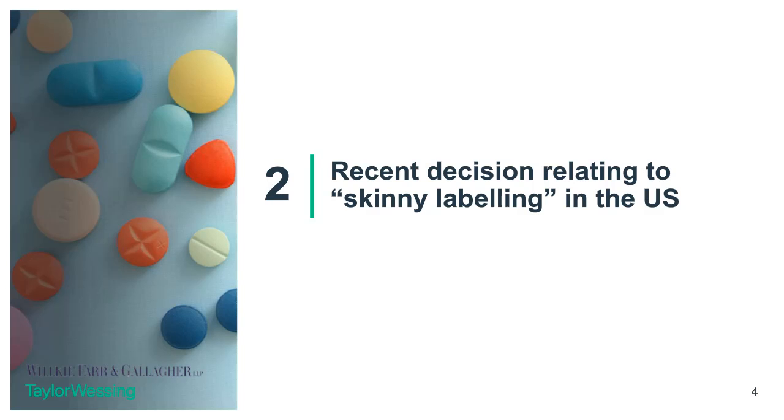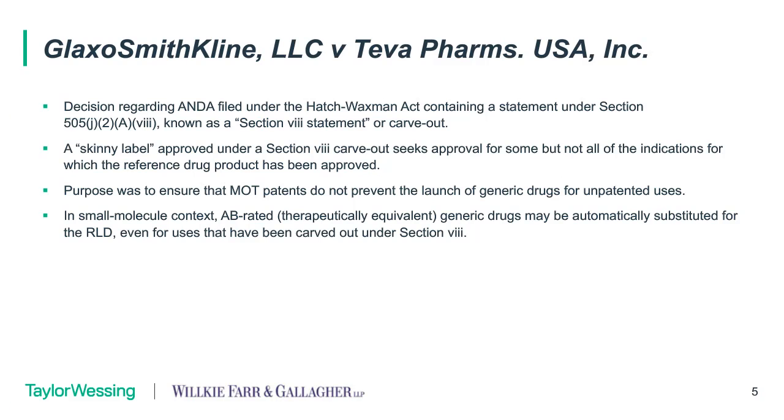I think from the U.S. side, we want to kick things off today discussing a recent decision relating to skinny labeling in the United States. So just a little background before we get into the GSK v. Teva decision. A skinny label refers to the practice of a follow-on drug manufacturer seeking approval for some, but not all of the indications for which the reference product was approved. And under the Hatch-Waxman Act, there's actually a specific statutory section that addresses these types of indication carve-outs, and it's known as the Section 8 carve-out or the Section 8 statement.